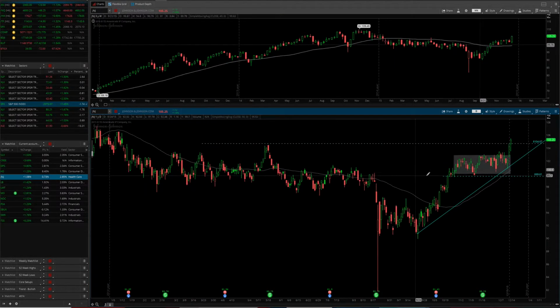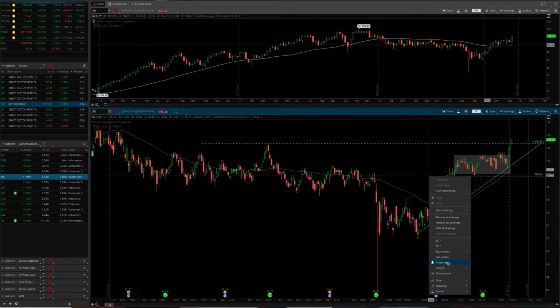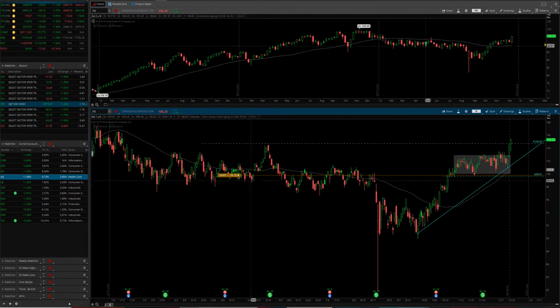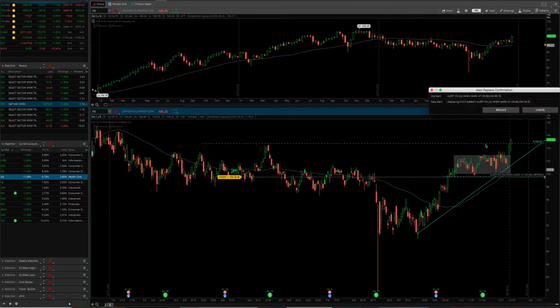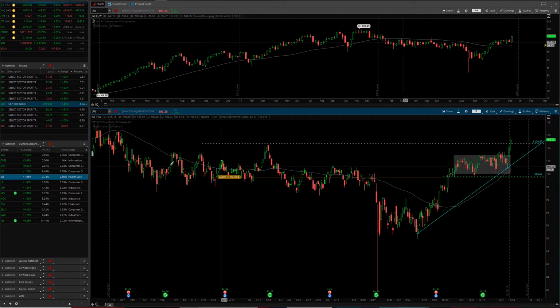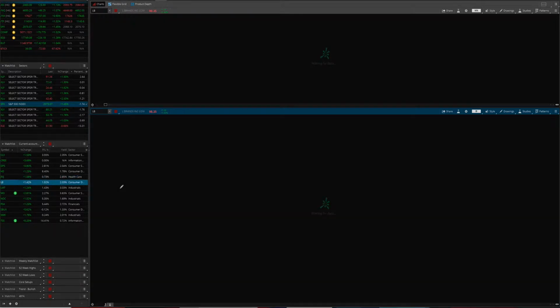J&J was another new one that we just entered. All right, at or below is going to be our stop, right around that 99 area. 99.50 to be exact, I think is where we called our stop out to be. All right, so we'll move our stop to that 99.50. Nice breakout. Just let the trade work.